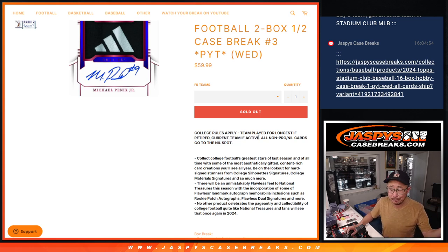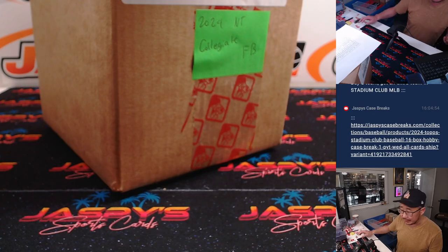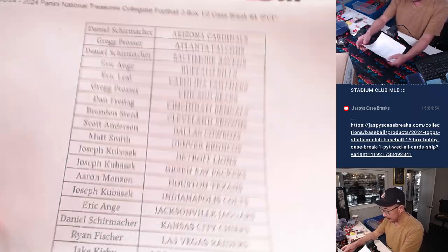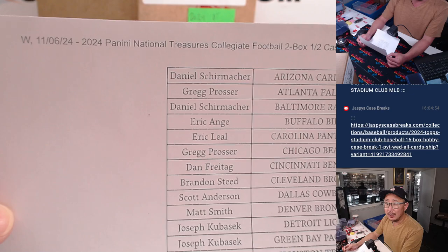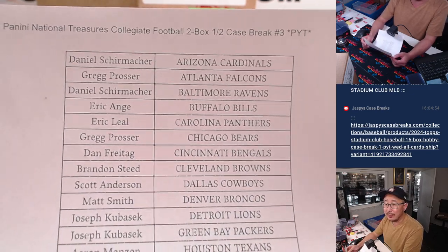Let's say it's a player that only ended up on a practice squad but was released. We'll send it to the team they were most recently on as well. And then all non-pro NIL cards will go to the NIL spot. We sold an NIL spot. So that's for the kids that are still in college. And I guess there's other non-pro possibilities as well, but we'll cross that bridge when we get there.